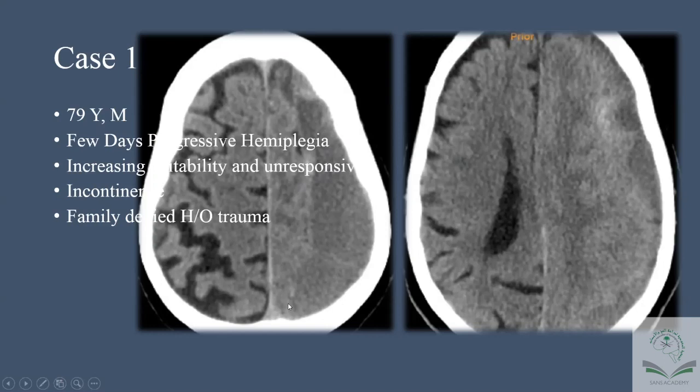The acuteness of being unresponsive could be due to a seizure in this case, but nevertheless, I think the best way to manage this now is to evacuate and observe the patient, see if he has any seizures afterward or anything like that. Then I might commit him to a long-term anti-epileptic.